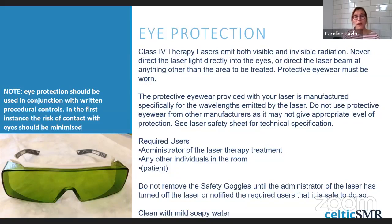It should be used by both the administrator of the laser, which is usually the vet, the physio, or the veterinary nurse, and also any other individuals in the room. There are safety goggles available for dogs and for cats, not as far as I'm aware for horses, but there are some other safety devices you can use for horses to protect an eye, particularly if you are treating around the head. But for the patient, most of the time, if you draw their head away from the area to be treated, that is sufficient, because you're going to be using the direct laser beam directly over the area to be treated.